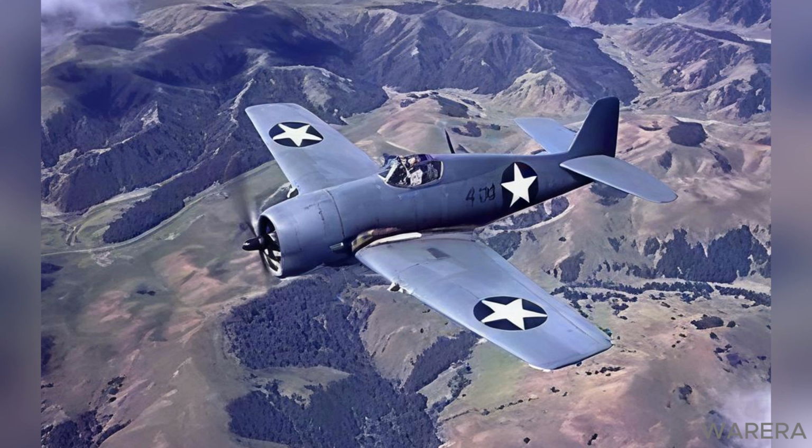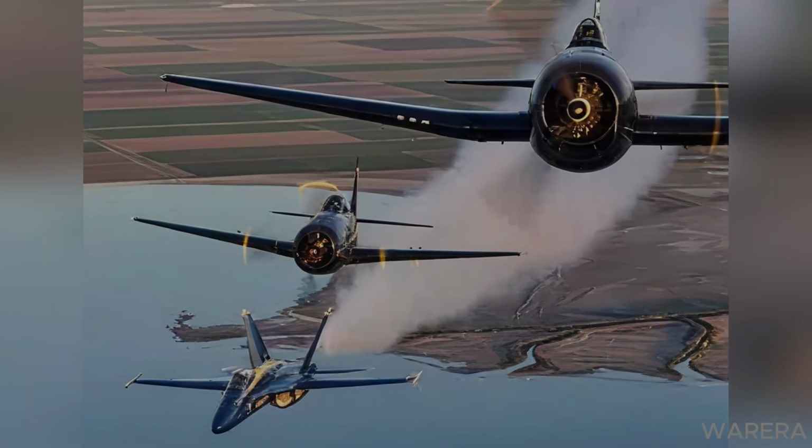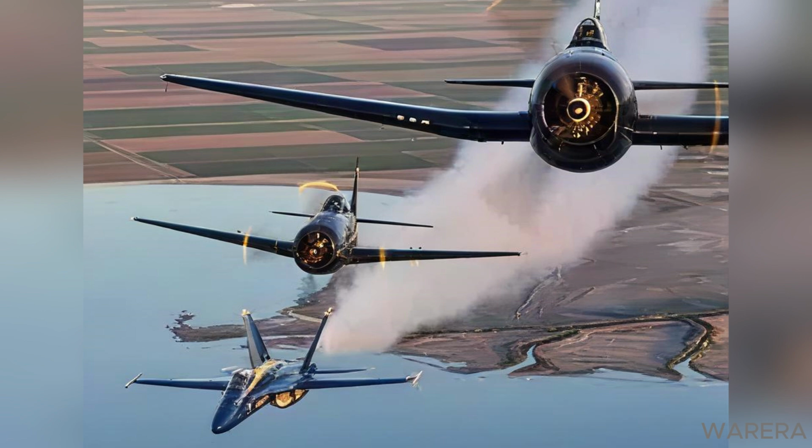In the early days of the Pacific War, as the skies above the Pacific raged with intense aerial combat, there was one aircraft that would prove itself a game-changer. It wasn't the most famous, nor the flashiest, but it was the most effective. The aircraft? The F6F Hellcat. It was an aircraft that turned the tide of the war, dominated the skies, and helped ensure that the United States Navy would emerge victorious in the Pacific theater.